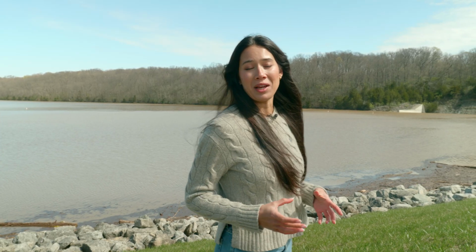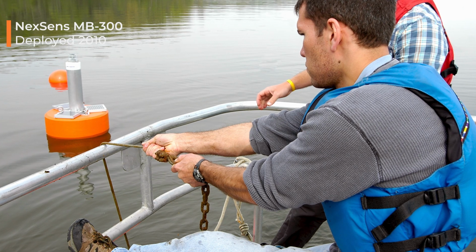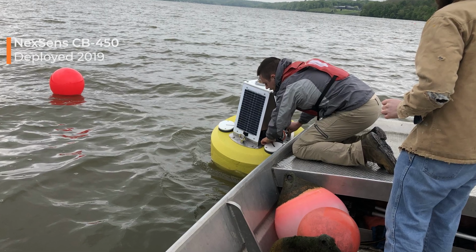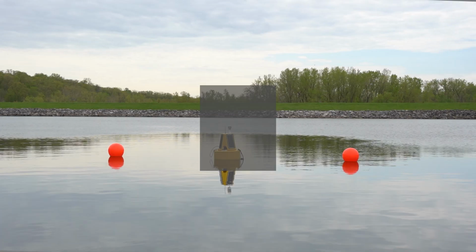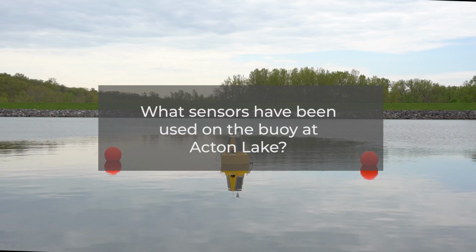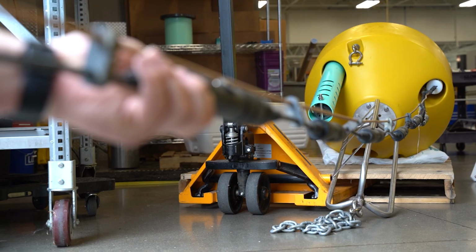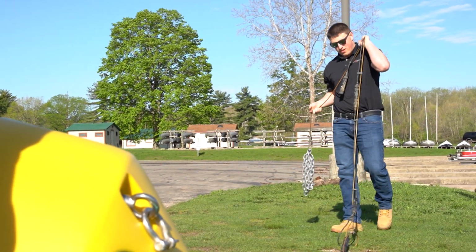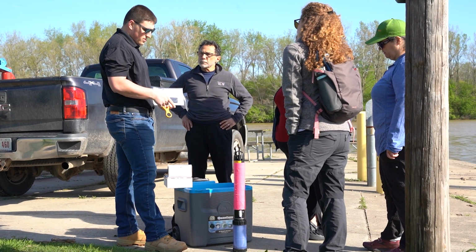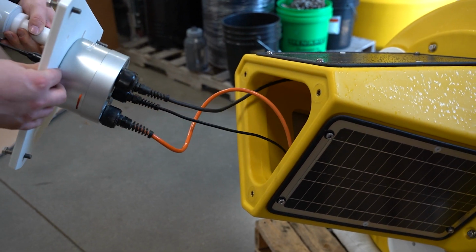The first NexSens buoy was deployed on the lake around 2010. With a fully customizable payload that's evolved to meet the team's needs, it's provided valuable real-time insights into the environment at Acton Lake. So, what sensors have been used on the buoy? It's been configured differently over the years. Sometimes there's more sensors and sometimes there's less, but consistently we always have a thermistor chain, so temperature every half meter or meter, as well as oxygen sensors. And some of the other components we sometimes have measure things like how much chlorophyll is there, or the conductivity, pH, those are all pretty common.